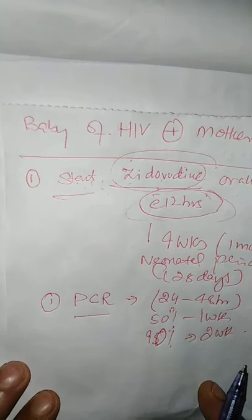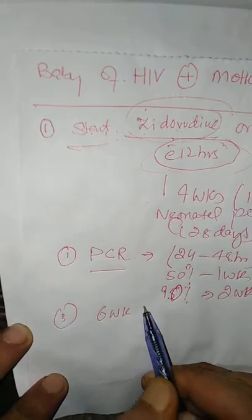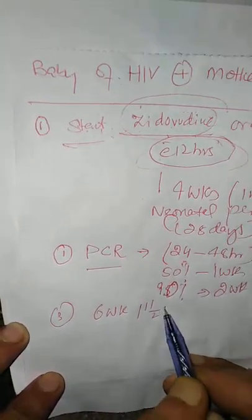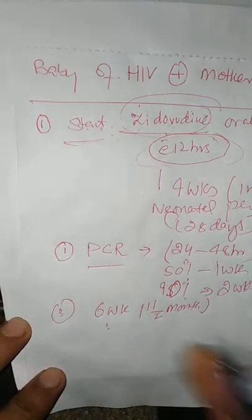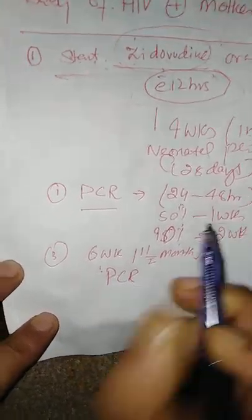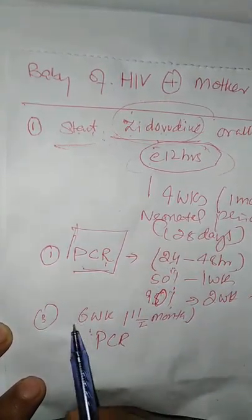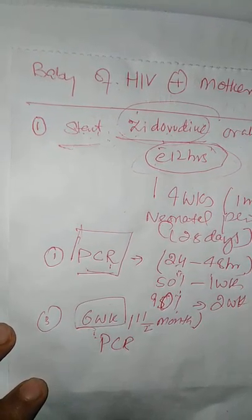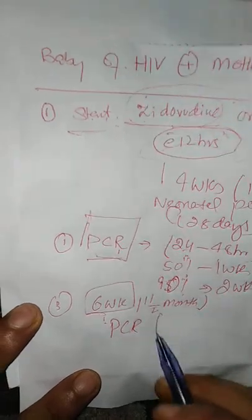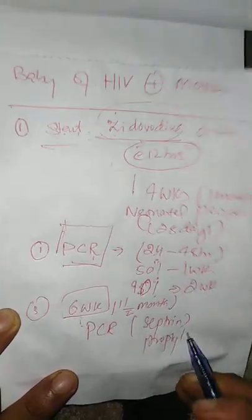Point number three. At the age of 6 weeks, which means 1.5 months, you have to repeat the PCR. So this PCR was the second PCR. The first PCR you did within 24 to 48 hours, the second PCR you did at the age of 6 weeks or 1.5 months. And at this point, you will also start septrin prophylaxis. Clear?